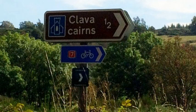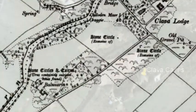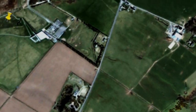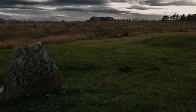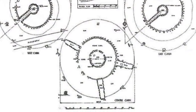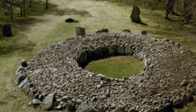Clava Cairns are a group of three Bronze Age cairns located along a gravel terrace raised above the River Nairn near Inverness. It is also situated right next to the Culloden battlefield site. This significant Bronze Age cemetery complex of passage graves, ring cairns, curb cairns and standing stones is still exceptionally well preserved.